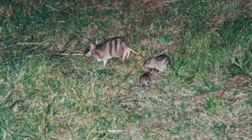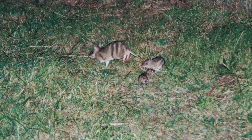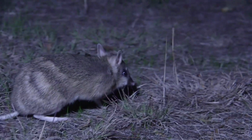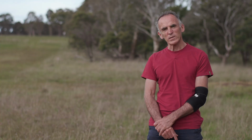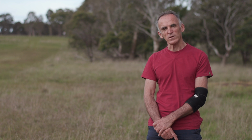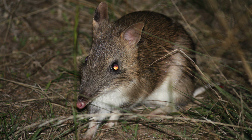At about 3 months of age, those little baby bandicoots will have grown up enough to look after themselves, and they shoot off to some other part of the grassland, and the mother can have another set of babies in the same year. Sometimes even have 3 sets of young in 1 year. So they can have a very high reproductive rate as well. They're quite short-lived and generally only live for 2 to 3 years in the wild.